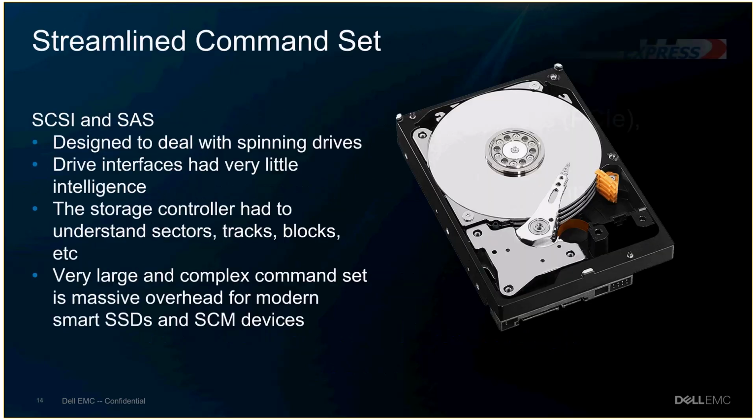The first reason is we have a new command set. Let's look at how SCSI and SAS work. So SCSI and SAS were both developed back in the day of spinning disks, back when hard drives had platters and actuator arms and servos and all kind of cool stuff like that. So it's designed to deal with that kind of stuff. Back when hard drives first came out and SCSI and the SAS command sets came out, hard drive controllers were fairly expensive. So what they did is they mounted the drive controller actually inside the server or the storage controller itself. The drives themselves are very dumb.